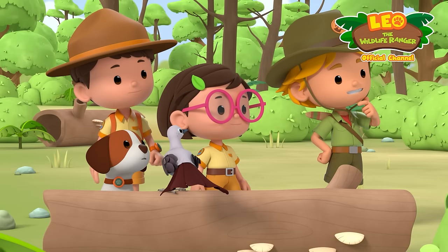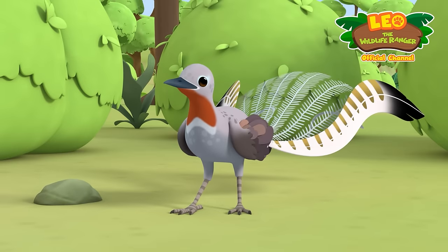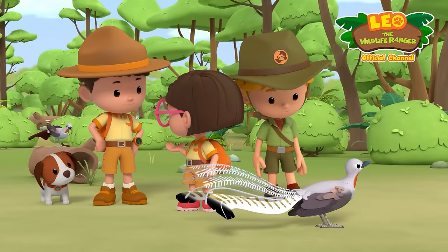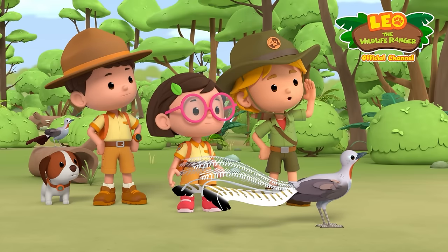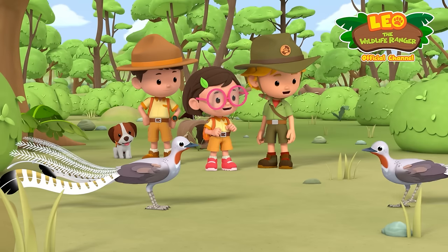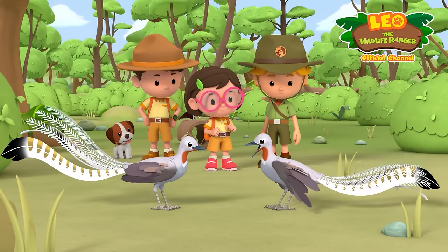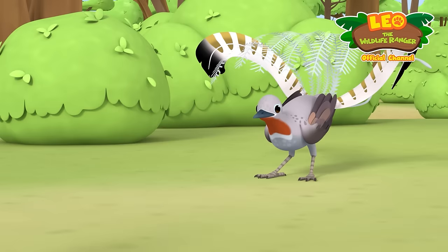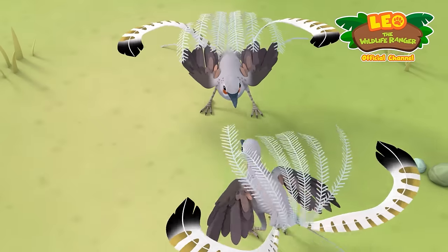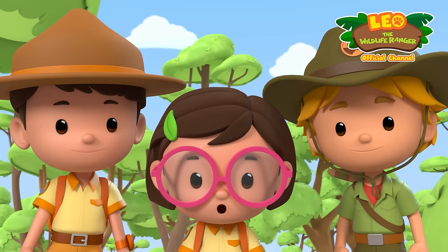Hey, I recognize that sound. That's a kookaburra. It's another lyrebird. But look at its tail. This lyrebird is definitely older than that one. And that sounds like a cockatoo. No, it's another lyrebird. Is there any sound these lyrebirds can't copy? I don't think so, Kyle. Wow! Now they're singing and dancing! Bravo!